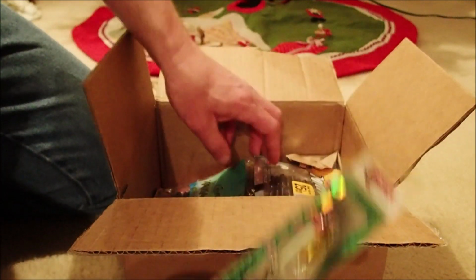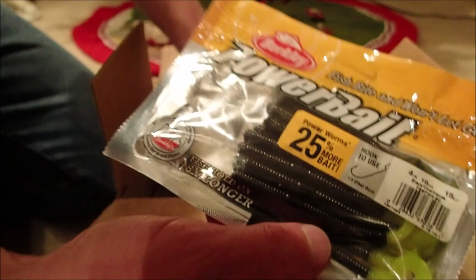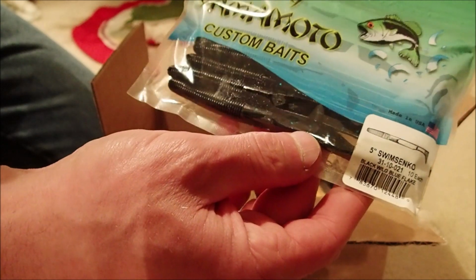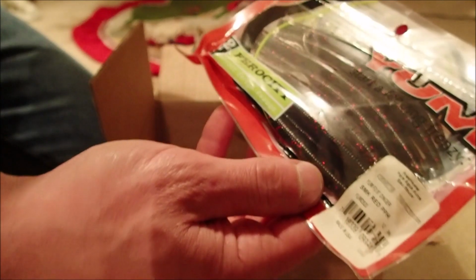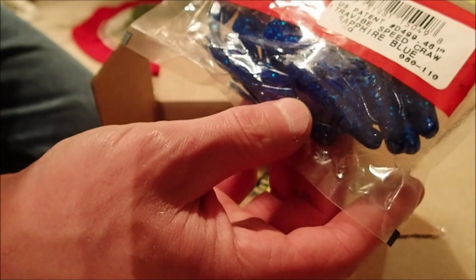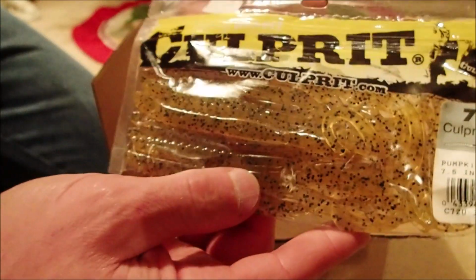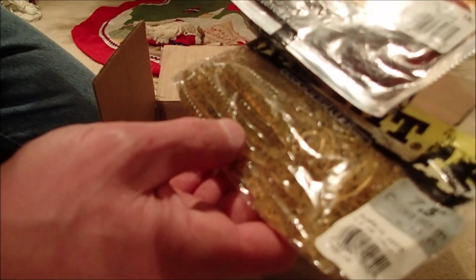Hope you can see all this stuff. Black and chartreuse power bait worms. Swim Cincos. Some more worms. Some crawfish, maybe, craws. Some pumpkin seed worms. Some more pumpkin seed. There's two different colors. I don't think I've ever used pumpkin seed.